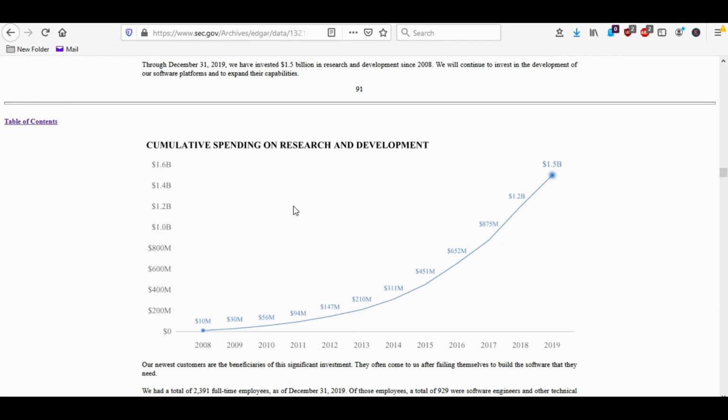So here's a look at their cumulative spending on research and development. It's up to $1.5 billion since 2008. And just know that they've gotten something like $3.4 billion in private equity, including from In-Q-Tel, which is the CIA private equity firm. So I don't think they're going out of business anytime soon, especially if they have a product that the government really wants. They're going to keep them around, so I wouldn't bet against them.